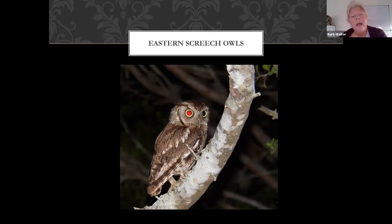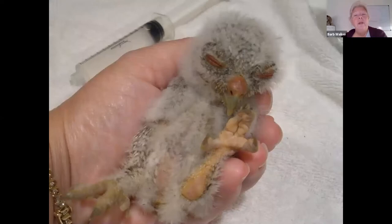The Eastern screech owl, if you could look it up on your device later, and you heard about it in Bob's story, it's a little trilling kind of sound. And they make little whinnying sounds that could often be mistaken for the lightest whinnying of a horse. So they don't actually have that deep hoot. Eastern screech owls are very, very plentiful in Pinellas County.